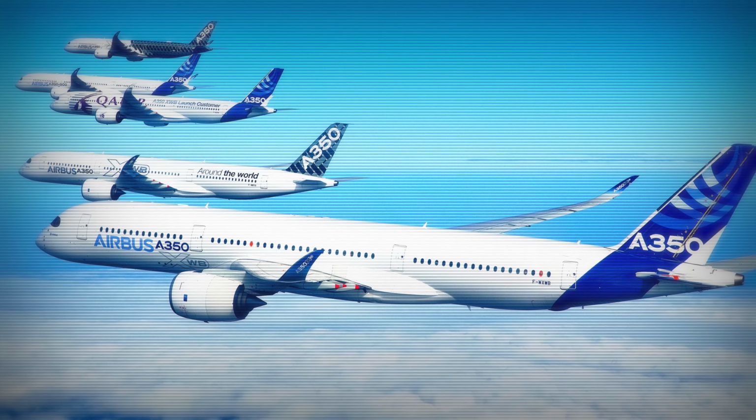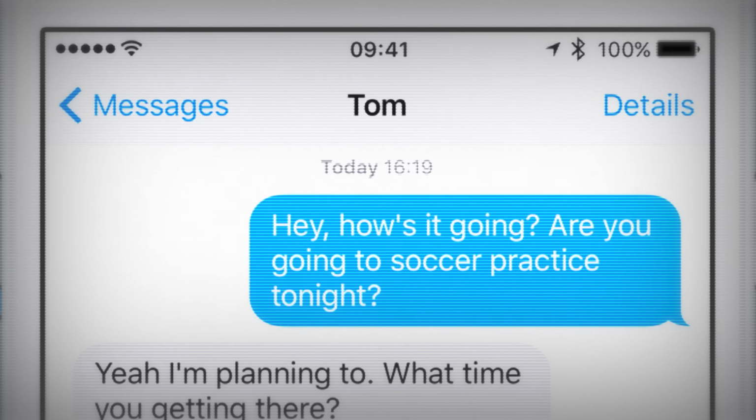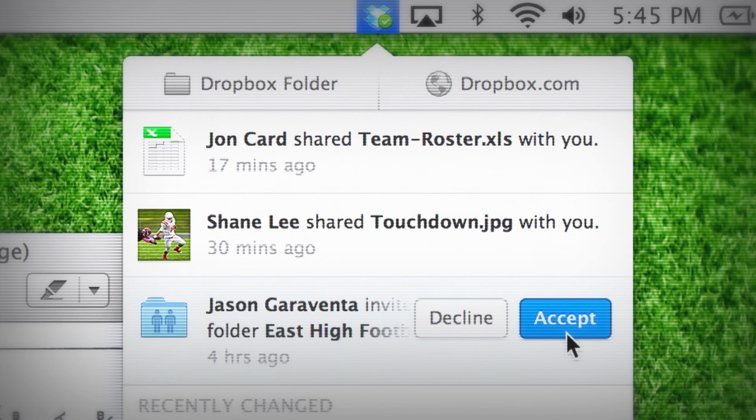The Airbus A350 runs it. WhatsApp stores every message you've ever sent in it. Your iMessages, your Spotify library, your Dropbox sync, Adobe Photoshop, Skype. There are now more active SQLite databases on Earth than there are human beings.